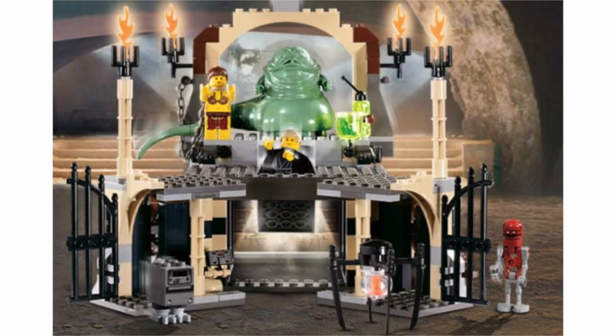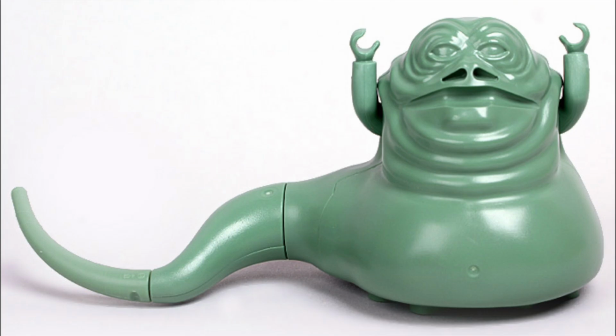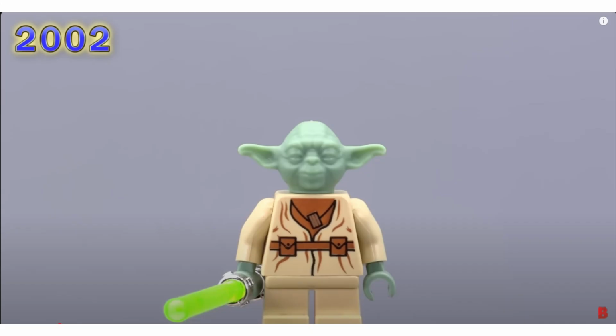Jabba's Palace. The original Jabba's Palace looks like a Harry Potter set from 2001. The symmetry of the build does wonders to make it look good. Jabba carries on the theme of LEGO Star Wars creatures with exclusive molds of only one colour. I think it works in Jabba's favour, but this design choice is definitely a product of its time.